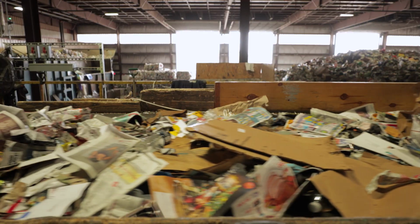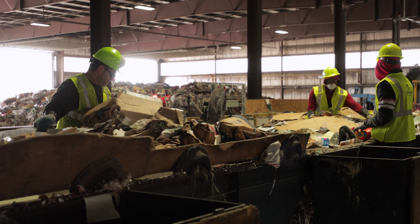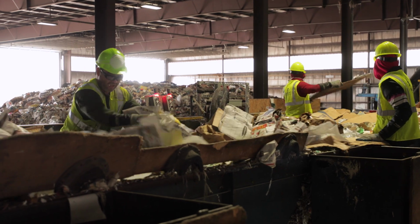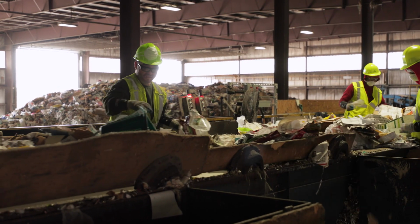Contaminants will often cause good recyclables to become unrecyclable, and that material will go to the landfill. It's very important to only put approved materials into your recycling container so that good recyclables are not contaminated.